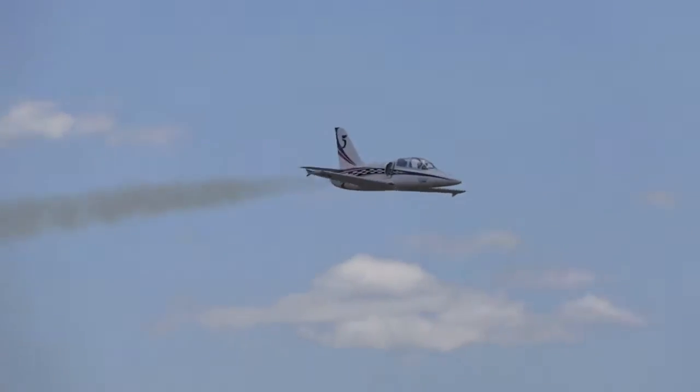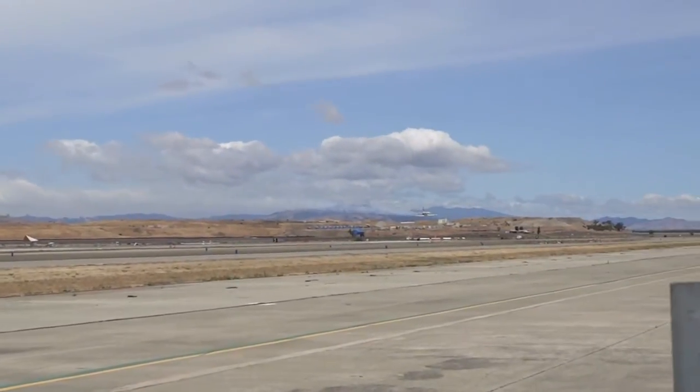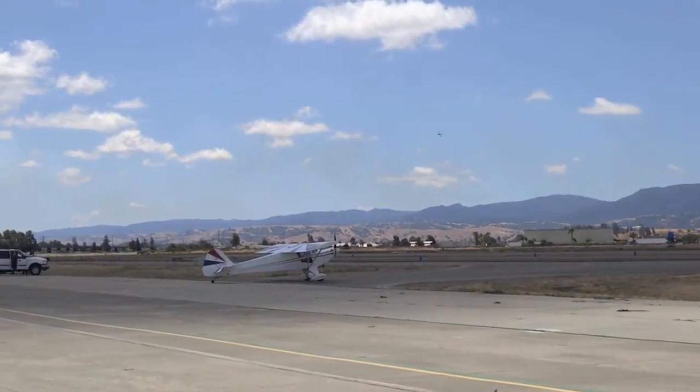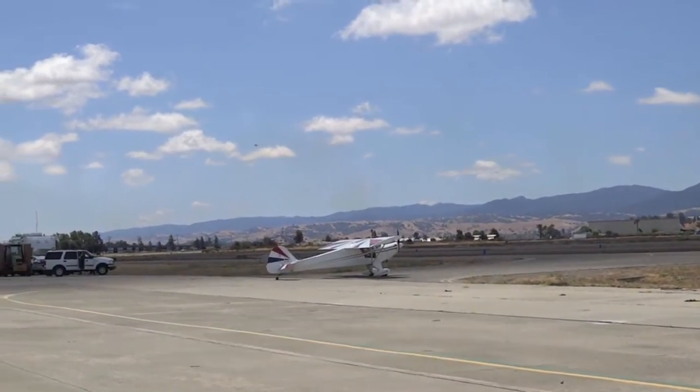I guess we're going to get one more pass. Rick Van Dam in the first of our jets, race number 5, and then coming in the second of the two aircraft, Lee Meehan.